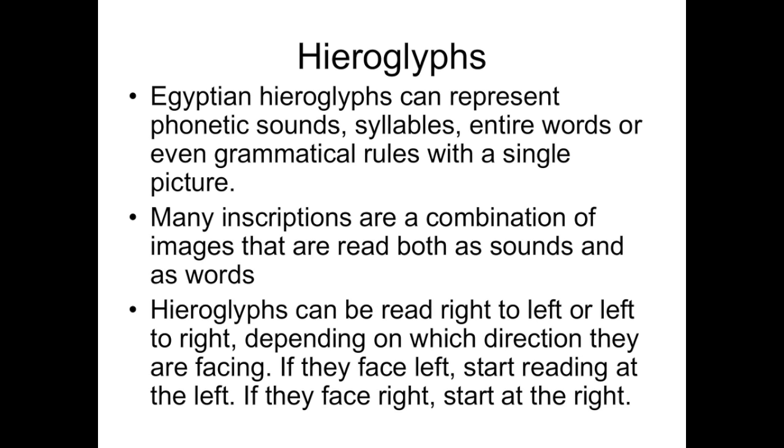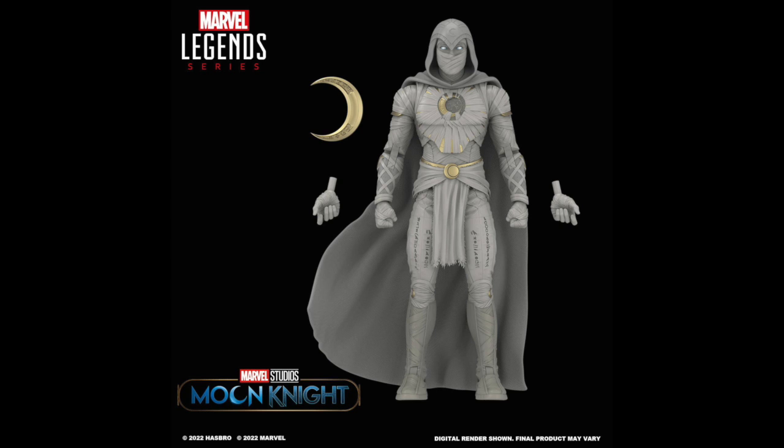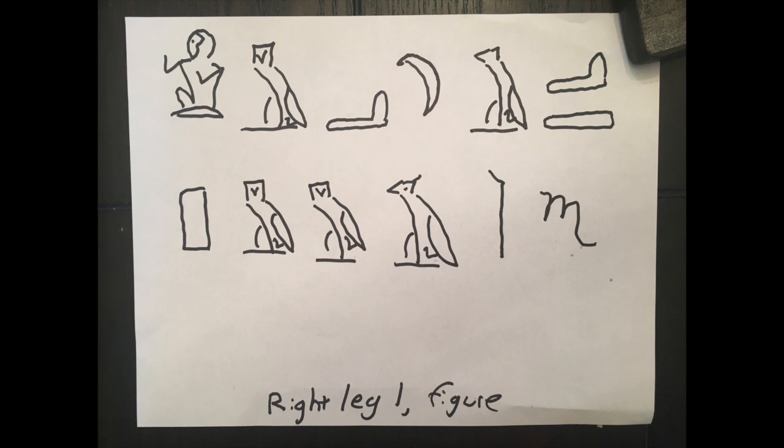They represent phonetic sounds like B, D, G, H, but they can also be ideograms and represent what they physically are, such as in the case of the moon glyph. There's also no vowels in hieroglyphs, and hieroglyphs can be written in several different ways, up and down, left and right, based on the position of any animal. That's how you know how to read it. You read into the animal's face. So if there's an animal, like here, you have several owls and a human looking to the left, so you're going to read into the left, if you will.